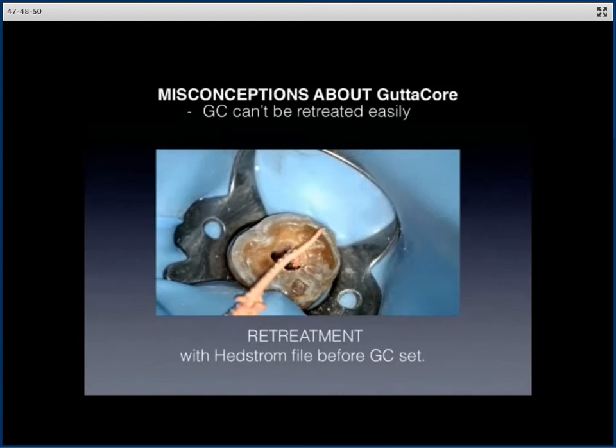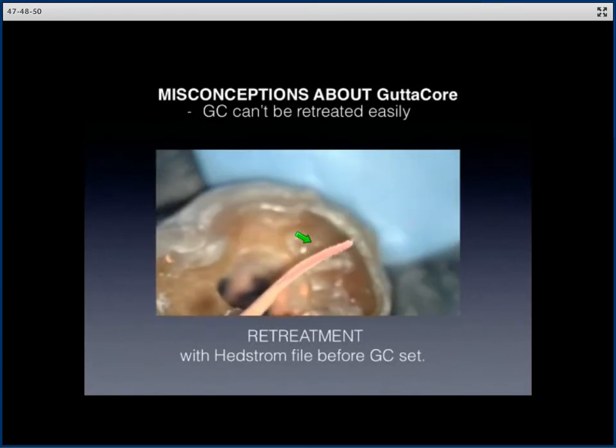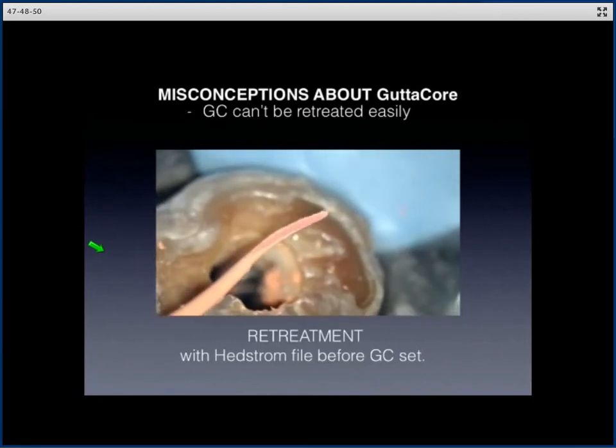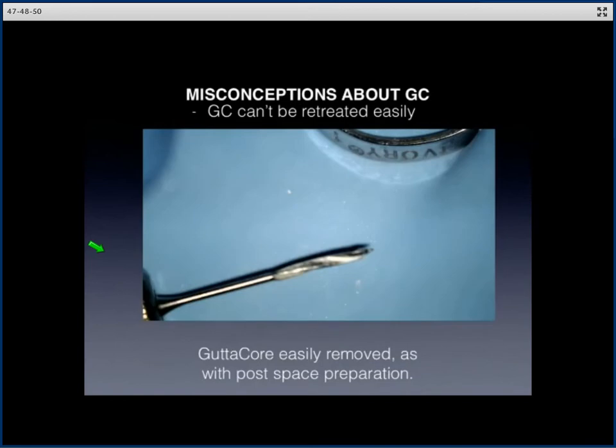This is all gutta percha, okay? You'll see there's the core in the middle, the pink, and the warm gutta percha on the outside, all of it removed in one shot. And the sealer hasn't set. Now, if let's say the sealer has set and you want to retreat it, well, if you can retreat gutta percha, you can retreat this. So it is a non-issue.